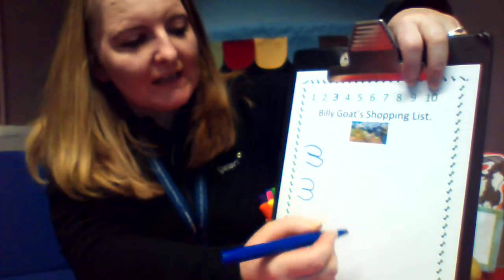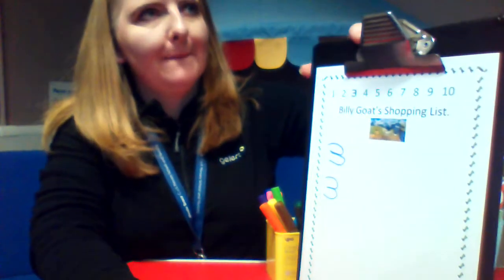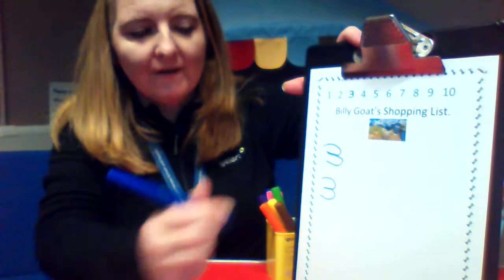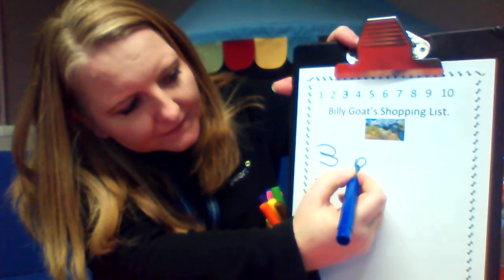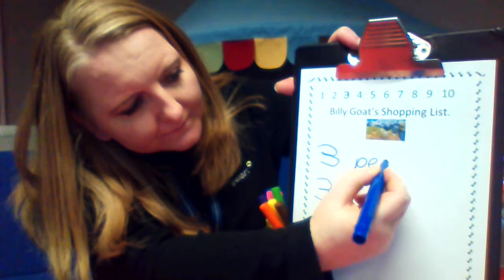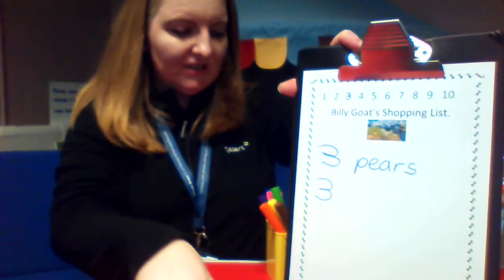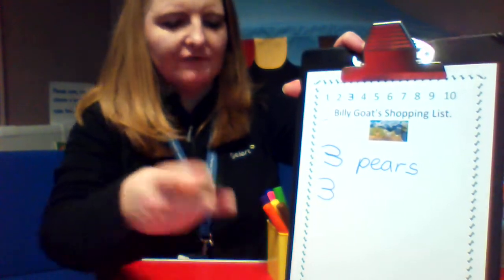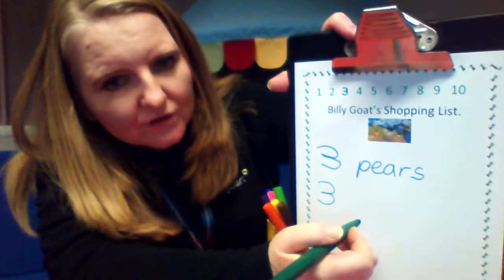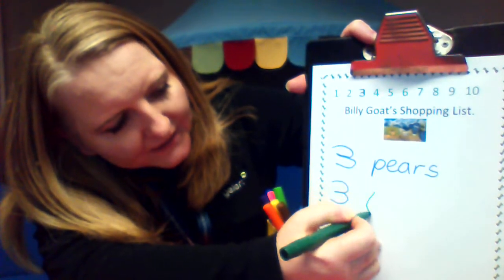So I'm going to write 3 pears. I'm not quite sure how to write the word pears. I could write a p for pear. So I'll have a go. Pears. Or I could actually just draw 3 pears. I'm going to try and do that with my green, because pears are sort of a green colour, aren't they? So you can draw 3 shapes to be 3 pears.